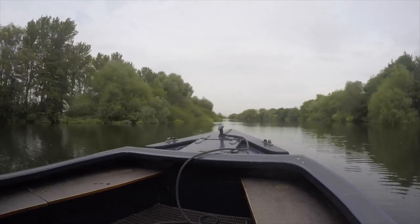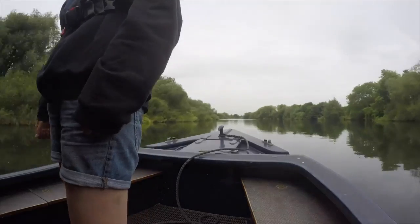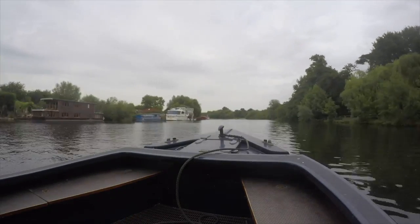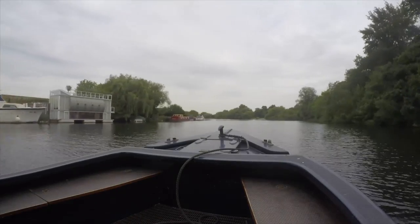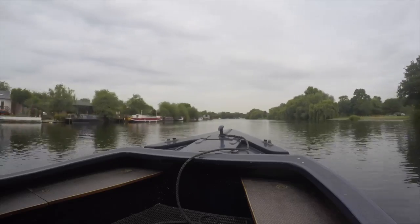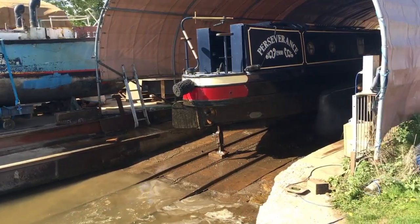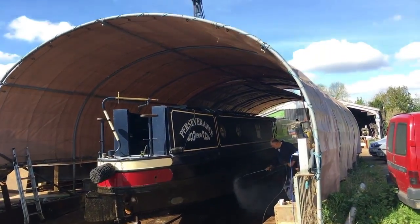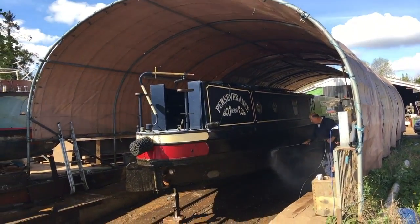Another big, nice curve. It was a lovely stretch, and some great houses, and some lovely boats along the riverside, and just totally calm. And then eventually we passed the boatyard where we'd got our boat pulled out and had the survey done before we'd even bought it, which just goes to show we've had this boat for just under 2 months.